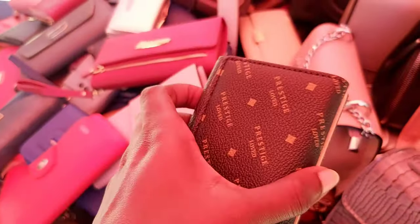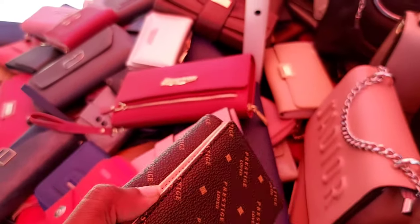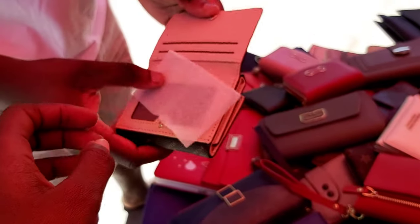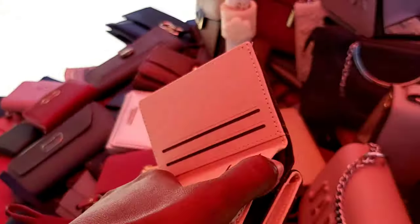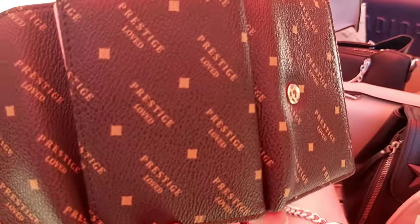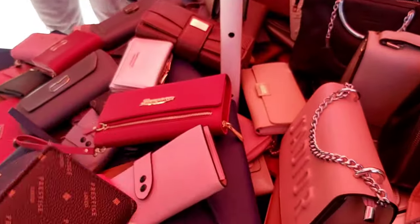Kitty Market, they have these. You see how beautiful it is. Can you help me to open it? They are so, so pretty. And the other side. How much? Like this, six hundred. 600 bob, guys. They are so pretty and so many others.